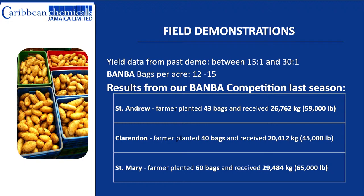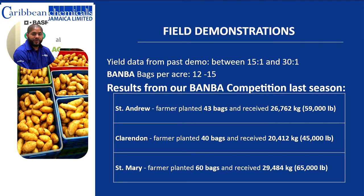Well, with CCJ being a trial and demonstration company at heart, especially for the PD department, we have found yields of between 15 to 30 to 1. So this means pretty much for every bag of potato planted, a farmer can harvest 15 or 30 bags of potato. And we have had exceptional yields of up to 35 to 1. So for an average farmer, a 15 to 1 turnaround in your yield is what is easily done. Using the CCJ program and crop care program, a yield of 30 and up to 35 to 1 is easily possible.